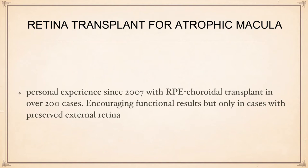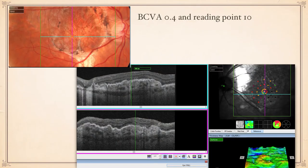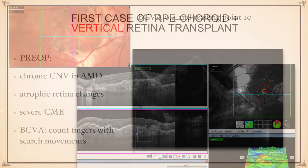Some of you know that I have an experience with RPE choroidal transplant for exudative maculopathy with very encouraging results like this one. This is a patient that I operated a few years ago with just choroid patch for exudative maculopathy. She can see 0.4. She has a good reading vision, and this is her microperimetry showing central fixation and good sensitivity of the retina on the patch.